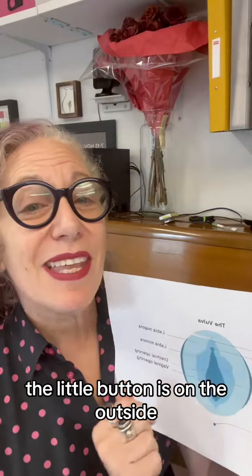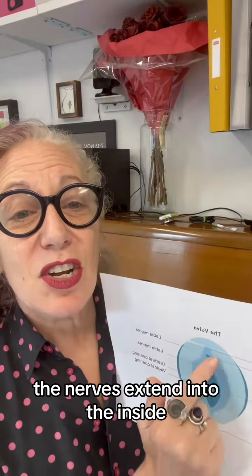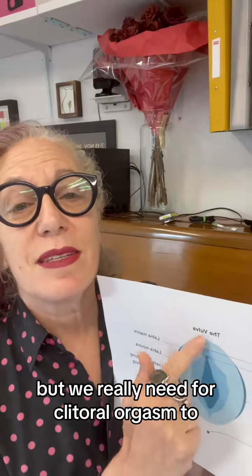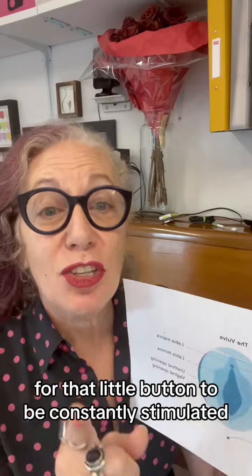The little button is on the outside. The nerves extend into the inside, but we really need, for a clitoral orgasm, for that little button to be constantly stimulated, for all that great pleasure and for the clitoral orgasm to occur.